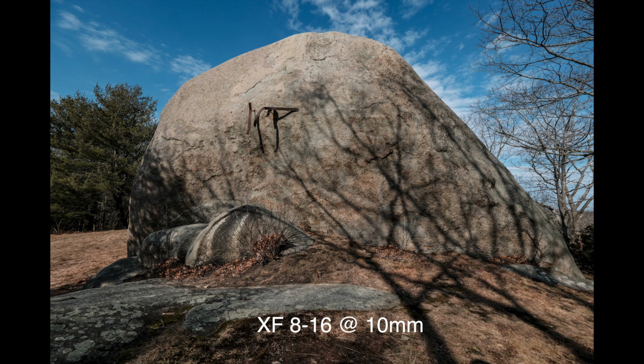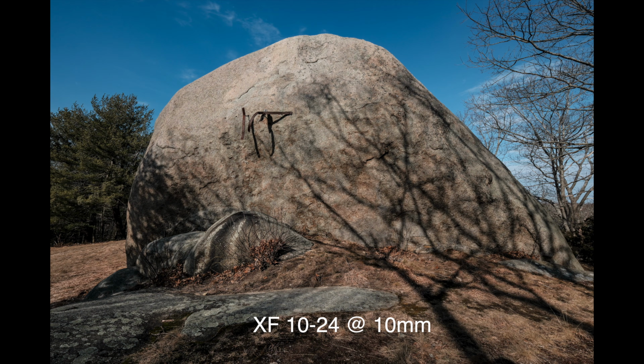This shot here with the 8-16 has a little bit of a problem here in the left-hand corner and the right-hand corner. Maybe you folks can help me figure out why that is. This shot here with the 10-24, it doesn't have that problem. Both done at f8, so I'm not really sure why that happened.